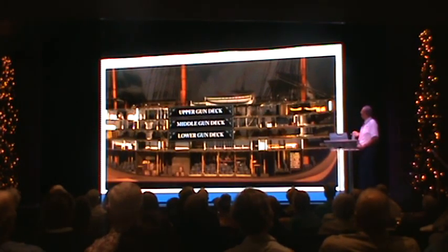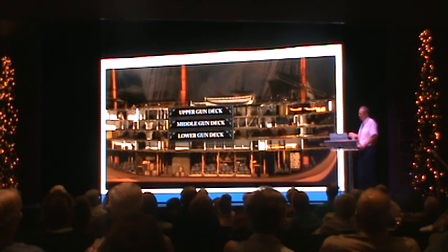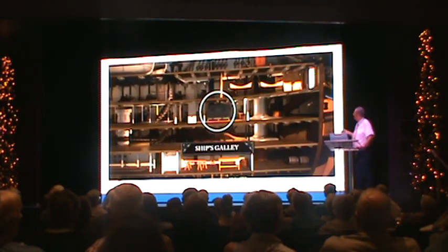Speaking of guns, here are her 3 gun decks. Upper gun deck, middle gun deck, lower gun deck. I do not think I would have prospered at 6'5" on the middle or lower gun decks as low as they were. Moving forward to this black box here, ship's galley.